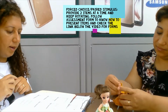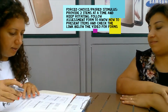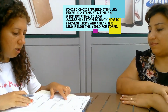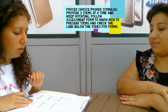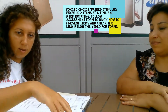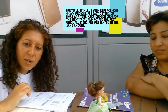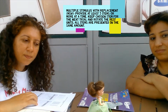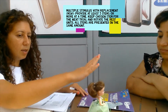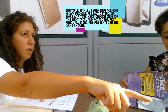Great. My turn. Okay, so you picked the chocolate and the mousse 2 times each, the book and the doll 1 time each. So you like the chocolate and the mousse. That's paired choice. The second preference assessment is a multiple stimulus with replacement. You have a book, a doll, and a coloring book. Pick one. Great. Colors are right there.